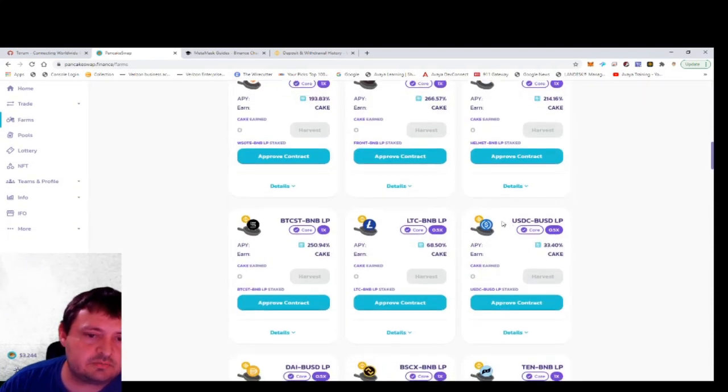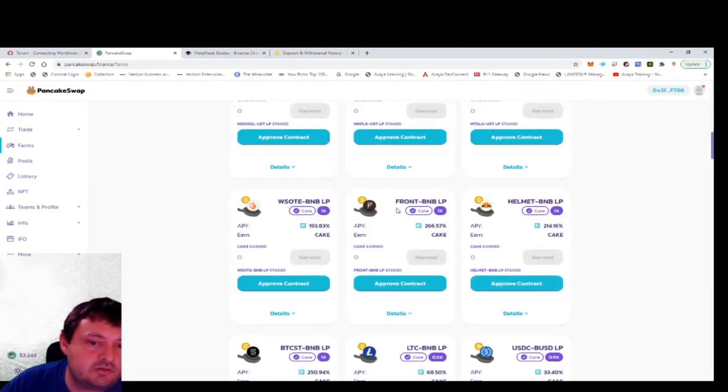So you see when you go stable, you get a much lower APY. And it's because a lot of people are going to be willing to do that. Whereas if you're willing to do something like this, where you're risking the front token going up or down, causing you to have some impermanent loss in either BNB or front, then you get a much higher APY that you're earning on Cake compared to how much money you're staking.